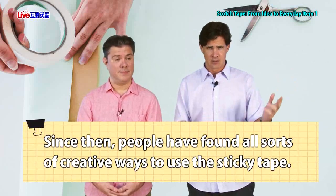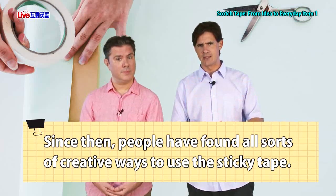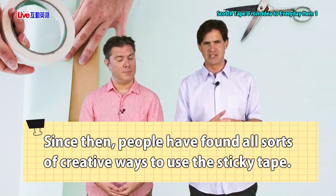Since then, people have found all sorts of creative ways to use sticky tape. The sticky tape known as Scotch tape. Now, did you know that Scotch tape can pick up shards of glass and also capture insects? Really? Yes. That's amazing.